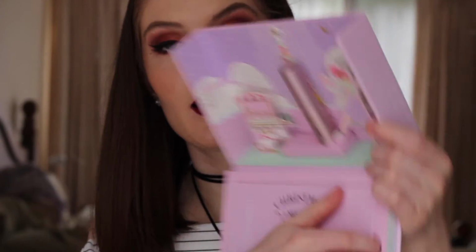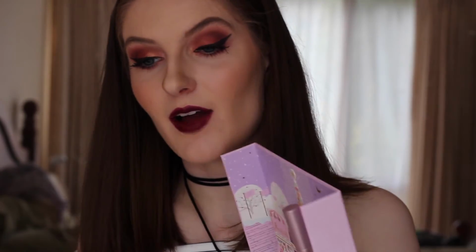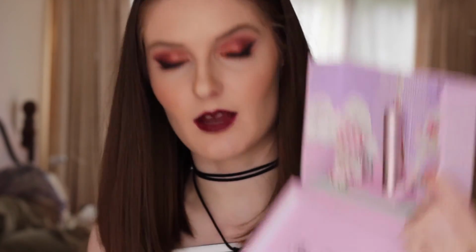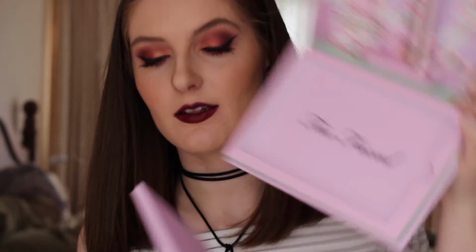And then at the bottom, you've got the palette in here, and it kind of sits in a little slot. It is kind of hard to get out. It's really stuck in there. If I can get it out here. Yeah, so you take it out. And it has Too Faced in here, and this is the palette.